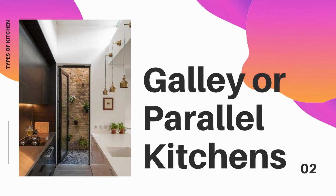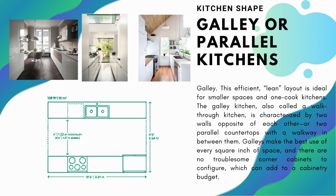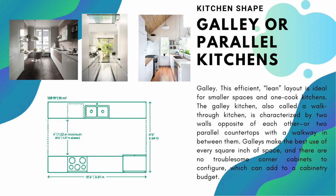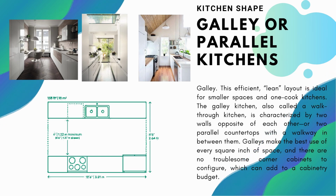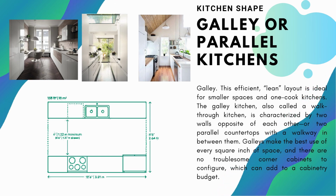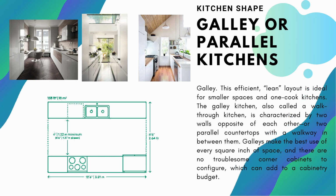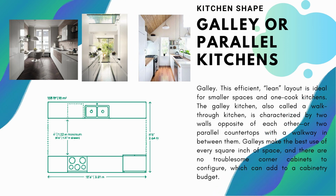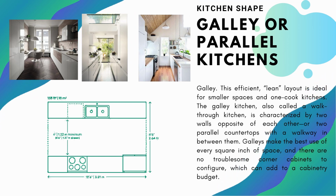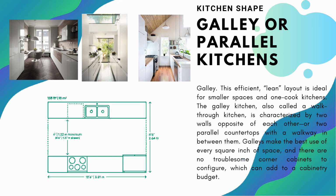Galley or parallel kitchens. The efficient, lean layout is ideal for smaller spaces and one-cook kitchens. The galley kitchen, also called a walk-through kitchen, is characterized by two walls opposite each other, or two parallel countertops with a walkway in between them. Galleys make the best use of every square inch of space, and there are no troublesome corner cabinets to configure, which can add to a cabinetry budget.